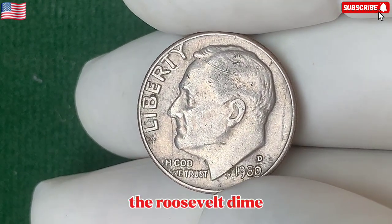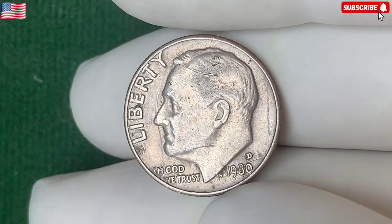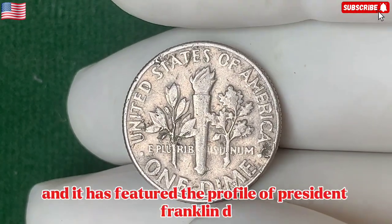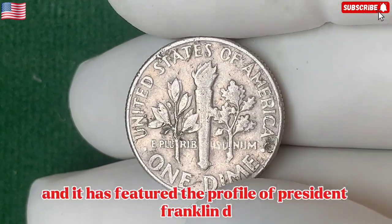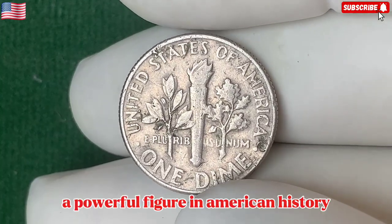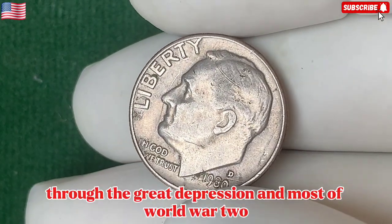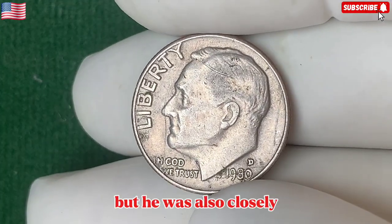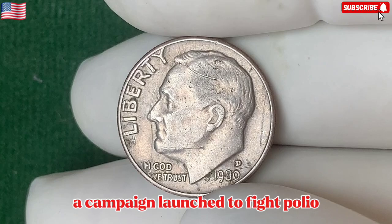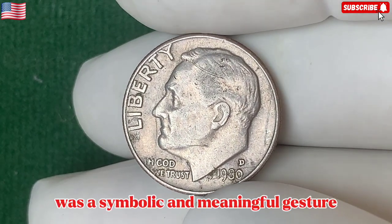The Roosevelt dime itself has been a staple of American coinage since 1946. That year, it replaced the Mercury dime, and it has featured the profile of President Franklin D. Roosevelt ever since. Not only was FDR a powerful figure in American history, guiding the country through the Great Depression and most of World War II, but he was also closely tied to the March of Dimes, a campaign launched to fight polio. So placing his image on the dime was a symbolic and meaningful gesture.